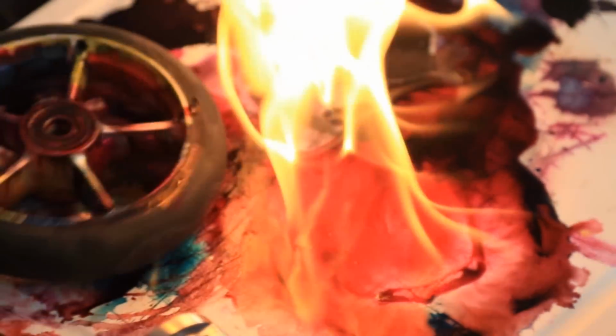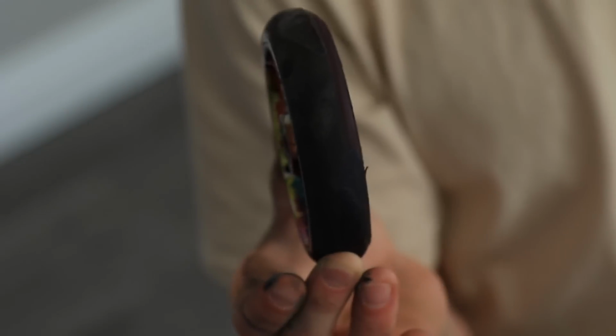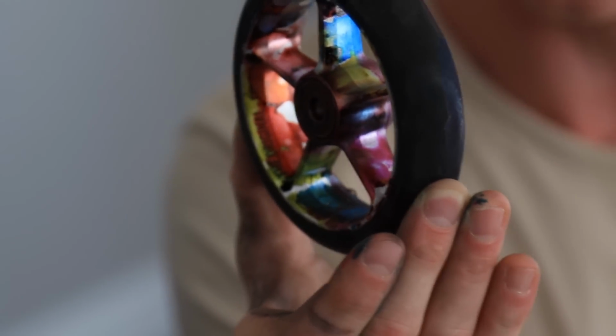Does it do anything to the urethane or no? Oh my gosh, okay. Ow! This episode of Burning Your House Time. Hold on, leave it like this. Looks sick. Melted a little bit, but that's just a cluster. It looks kind of crazy.